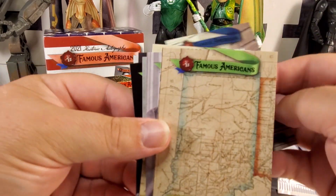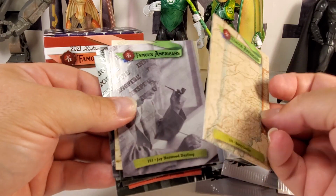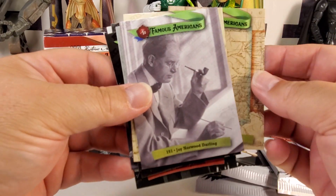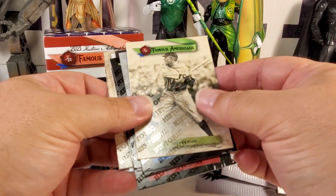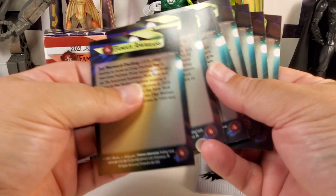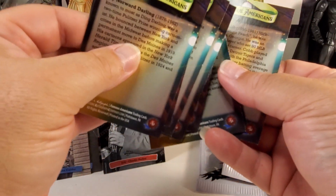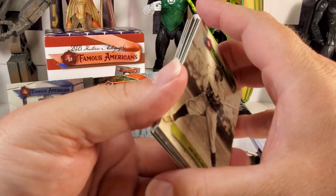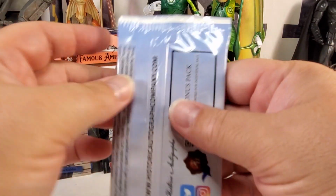One of only 150 made. I'm going to put that with that one. Harry Leslie. J. Norwood Darling. These are pretty sweet. The history nerd in me is happy. I'll be able to read up on these guys later. Pretty sweet.